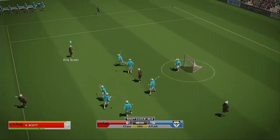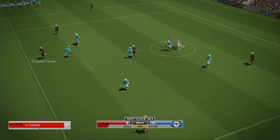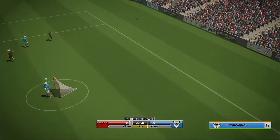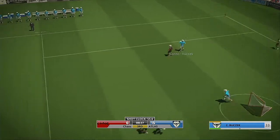Connor. Ball stop center. Ball stop left. He's in. Save. He's good. The home team will get a chance now.